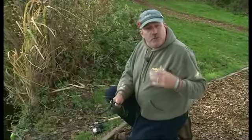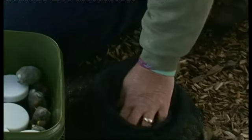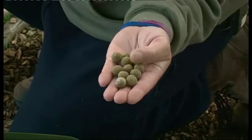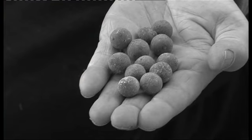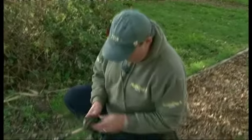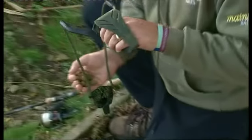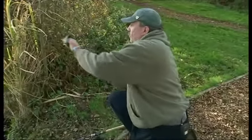Okay, the next thing I want to do, I just want to put a little light scatter of boilies out there. And for that, I'm going to use 10mm and 14mm New Grange. There's some white on those baits. All that is the sugar being forced to the surface by the enzymes breaking down. And the next thing to do is get them in the pond. I'm not too interested in them all being in a nice tight group. Okay, that's all the free offerings in.